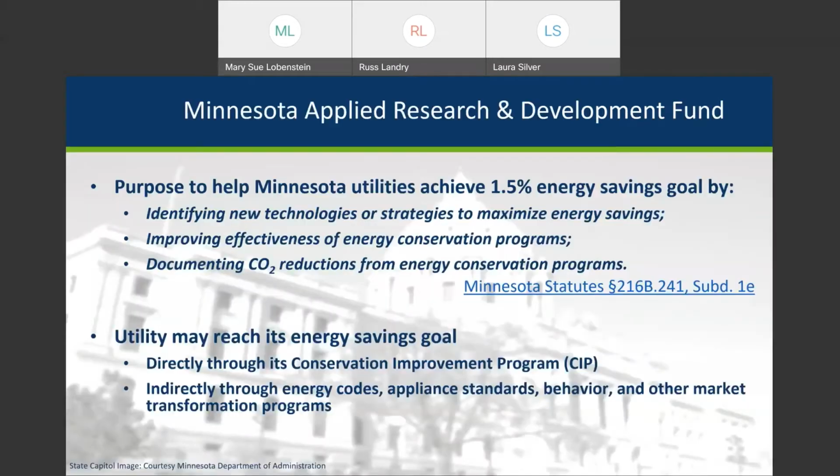This webinar is one in an ongoing series that's designed to summarize results from research projects that are funded by Minnesota's Applied Research and Development Fund, which was established in the Next Generation Energy Act of 2007. The purpose of that fund is to help utilities in Minnesota achieve their energy savings goal. $2.6 million is set aside annually for the CARD program, which awards research grants in a competitive request for proposal process. Results from CARD projects help utilities with data to enhance energy efficiency program designs within their conservation improvement program portfolios.